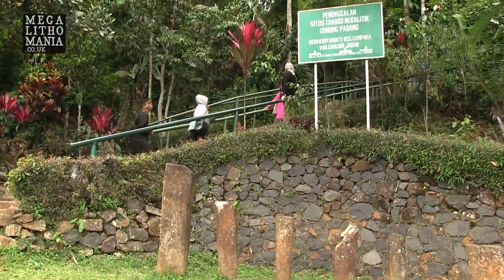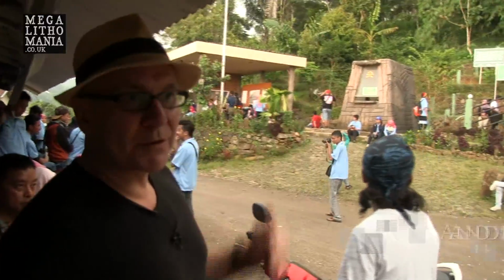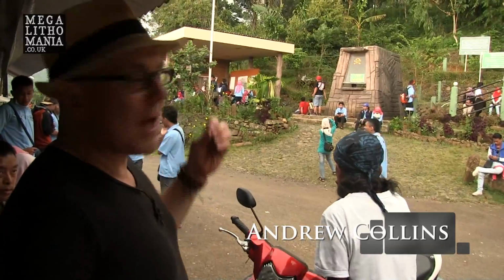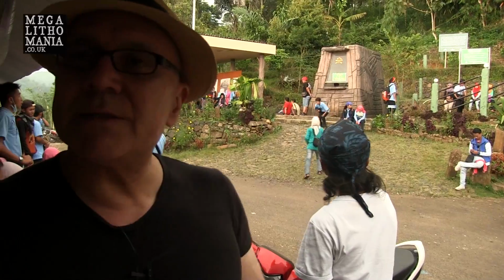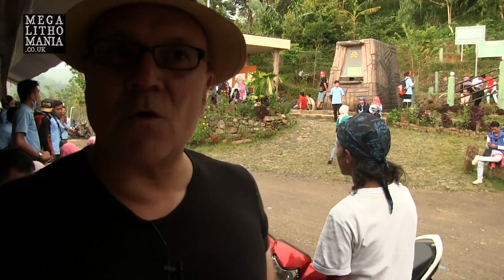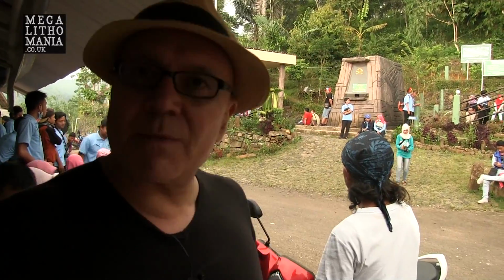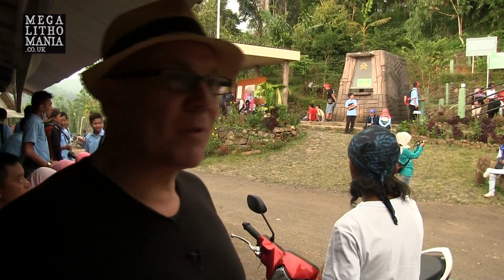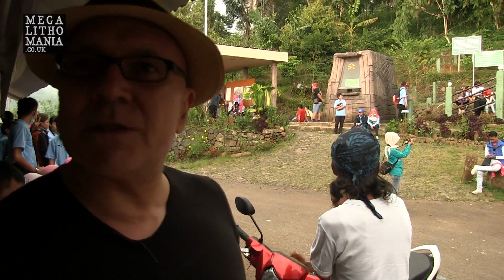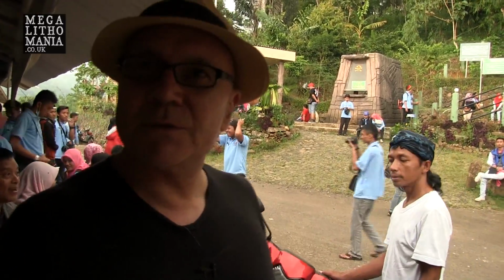What Dan is saying is that there's a sacred spring at the very base of the steps that go up to Gunung Padang, and this spring is seen as sacred by the local people. There's a tradition that before you go up there you should take some of this water or wash, and I think this is a good way to start the journey up there, because I like adhering to local traditions.